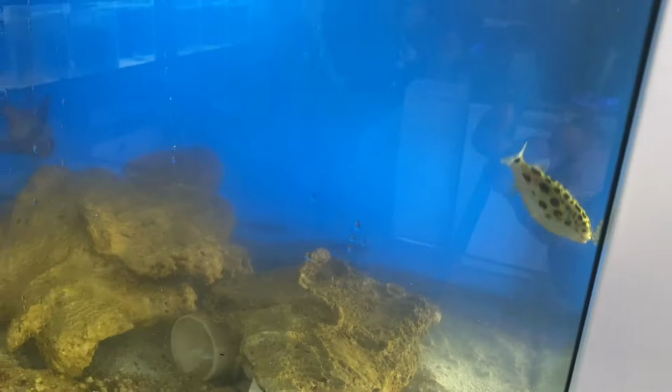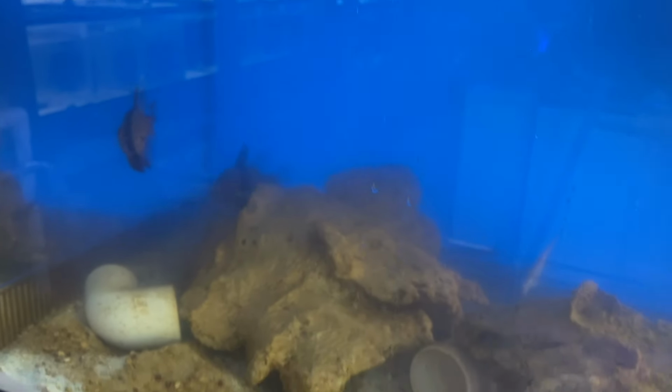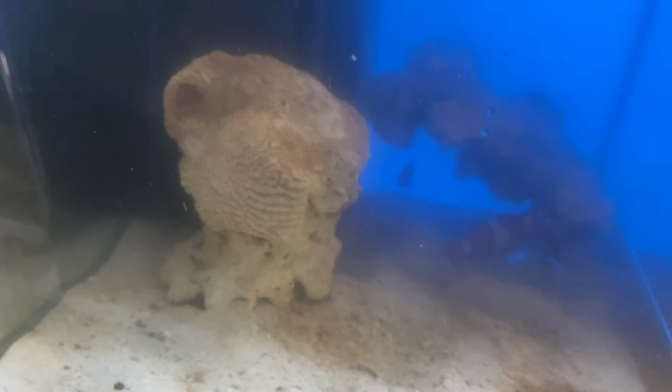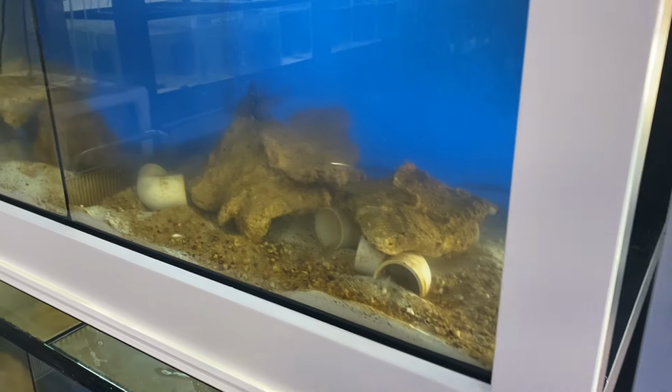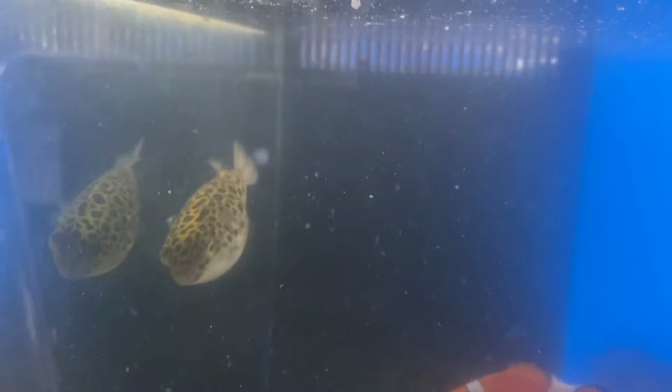So good. And here, over in our main fish system, we have the puffer and the 2 PJ cardinals. And there's puffers over here somewhere. Hiding. Oh, he's down there somewhere in this aquarium. Everything's kind of blurry because we just cleaned the glass. So they will be also treated and quarantined for any potential issues. There's the other puffer right there. He's a hungry boy too.